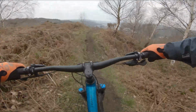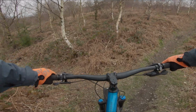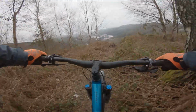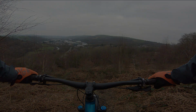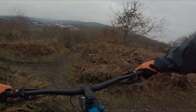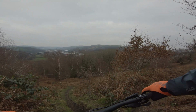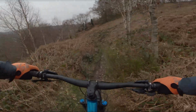Never been down here before. It looks ridiculously steep. Tame my way down? I hope so. Let's have a look. Oh my goodness. That is steep. Oh, don't tell me it's like this all the way down. Definitely came the wrong way, if it is. That looks horrendous down there. I'm gonna go right. Like, I did not think this was gonna be that steep.